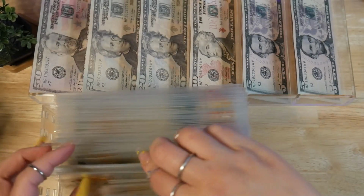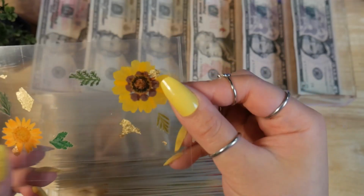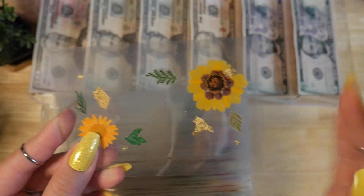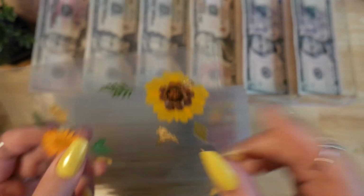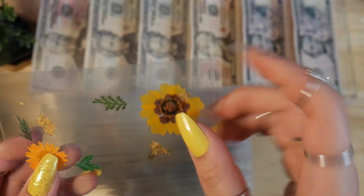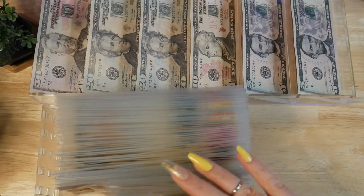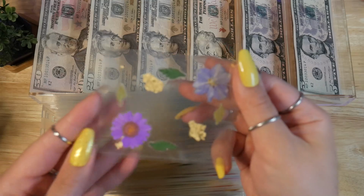I also have A7 size. You can see they pretty much look fine. The things that I'm nitpicky about are super small, like a little cat hair. Actually, that's not even on there. This just has a really noticeable air bubble there. And I have a few of the mini size too.